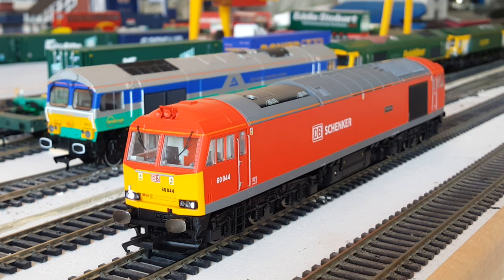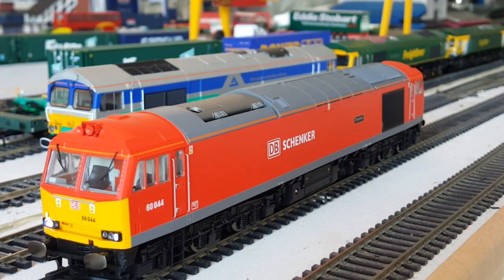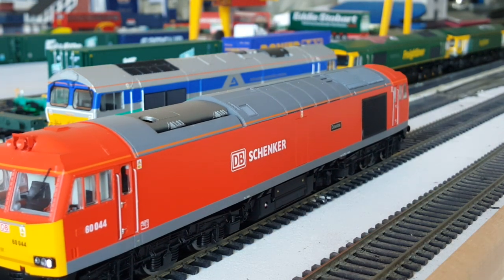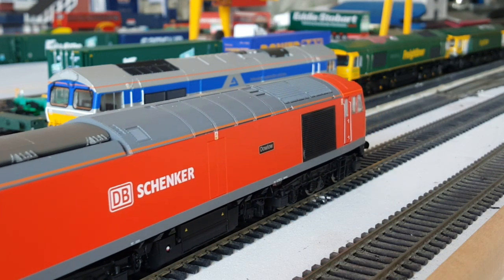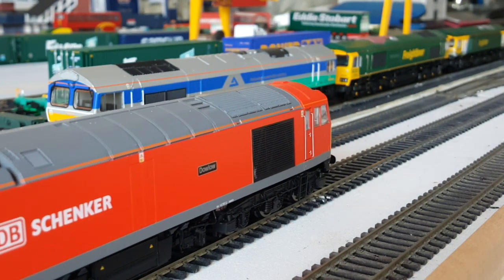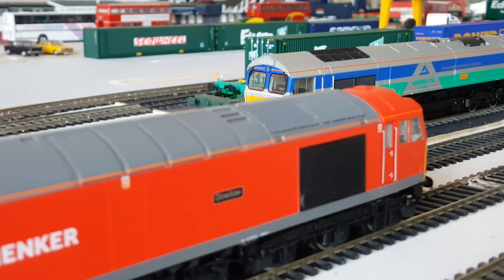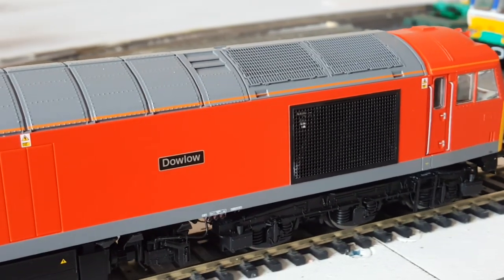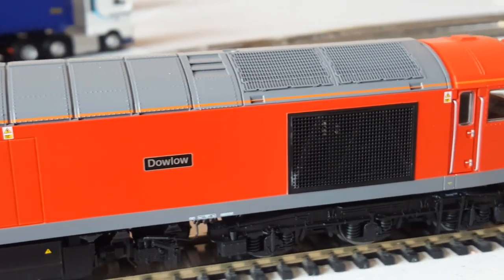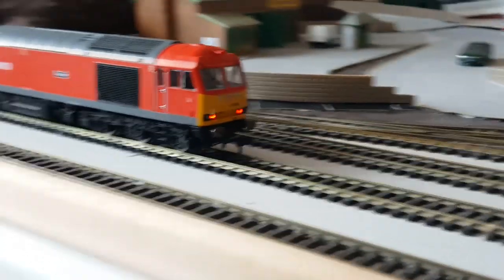So we'll send that on a merry way. Let's send him on his merry way, let's go. So like I said, you can really see the difference between the standard speaker and the mega bass speaker in the horns. You can really tell. And there you go, low. And off she goes.